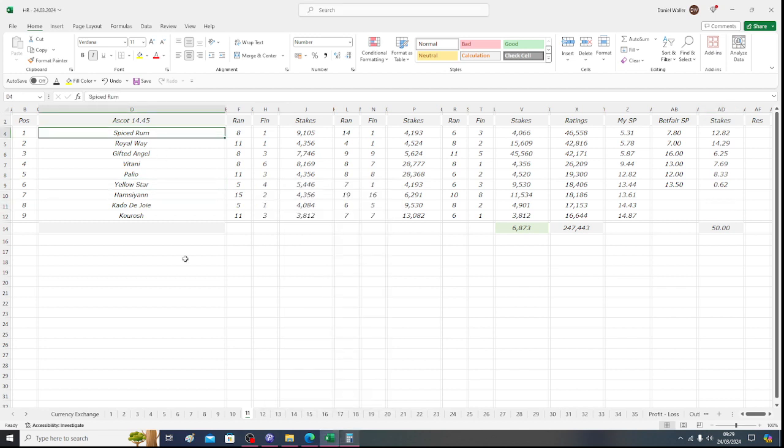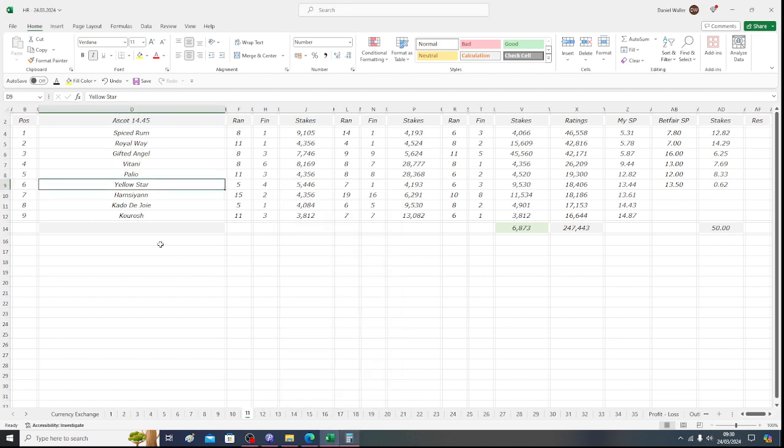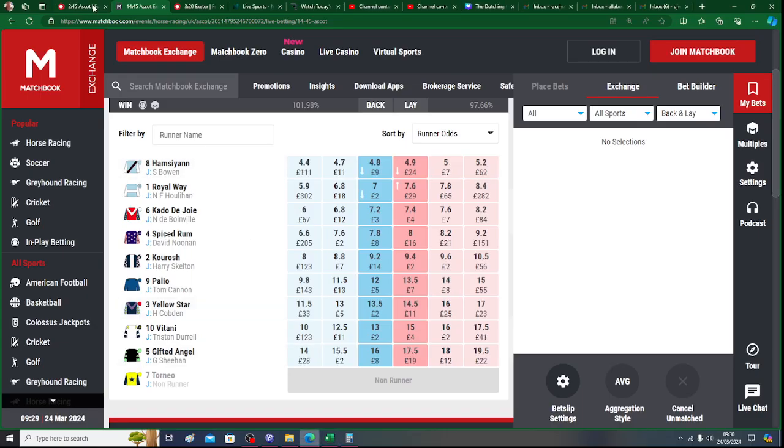But we do have 5 horses running for us. Remember, there's only 9 runners. We've got Spiced Rum, Royal Way, Gifted Angel, Vitani, and Palio. If one of those 5 were to win, it would return £100. And as you know, if Yellow Star comes in, it's £8.37. So that was the Ascot 2:45.